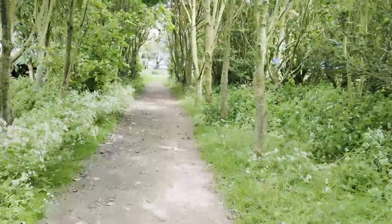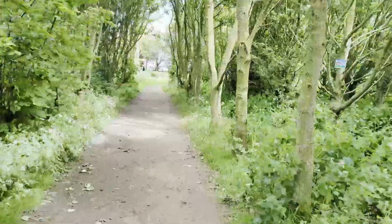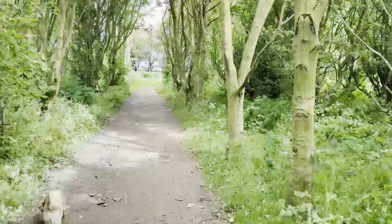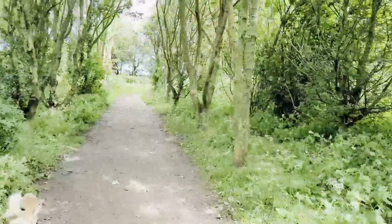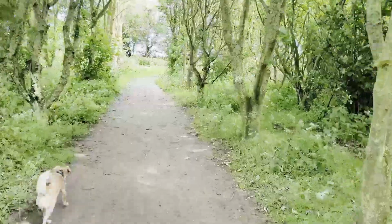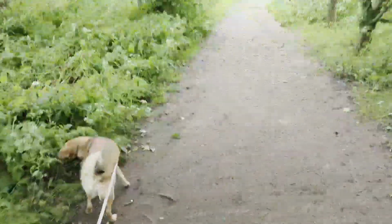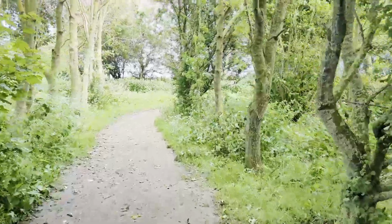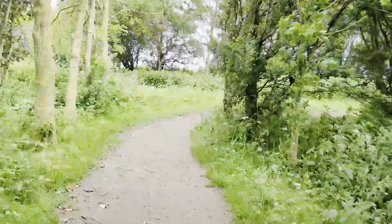So yeah, this is a path down to the beach. Skipsea, the actual town, is back the way I came. So we will go and explore the actual little village of Skipsea, not a town. Could be a town, I'm pretty sure it's a village. There's Lupin. Lupin is absolutely good. Every time I put the camera to him, he has a wee. Rude, Lupin. Rude.